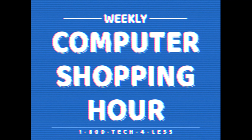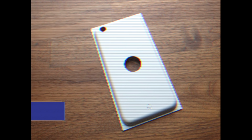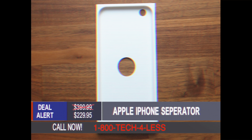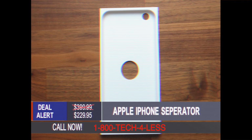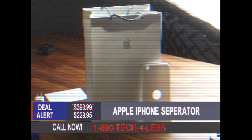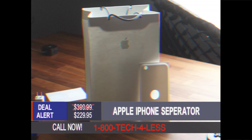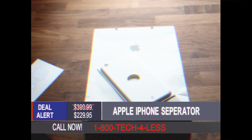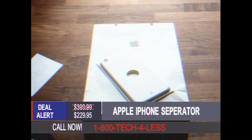Alrighty folks, welcome back to the Computer Shopping Hour. Got a very special one this hour. This is a genuine iPhone 6 separator. Made from 100% recycled material. It's got all the cutouts you need. Even includes this nice Apple Store bag. This is a great collector's item that can be yours for $229.95. If you're interested, give us a call.